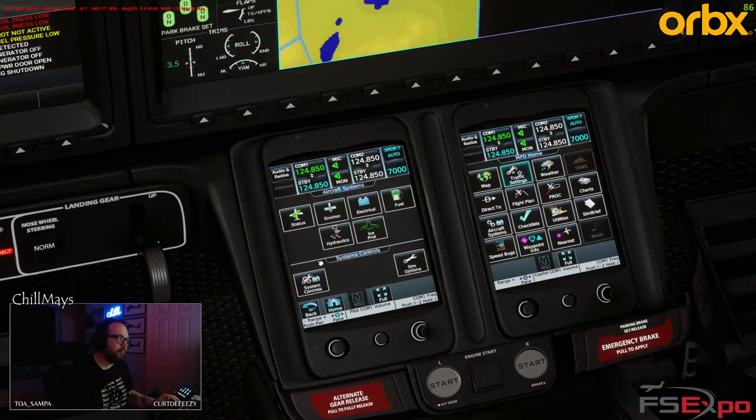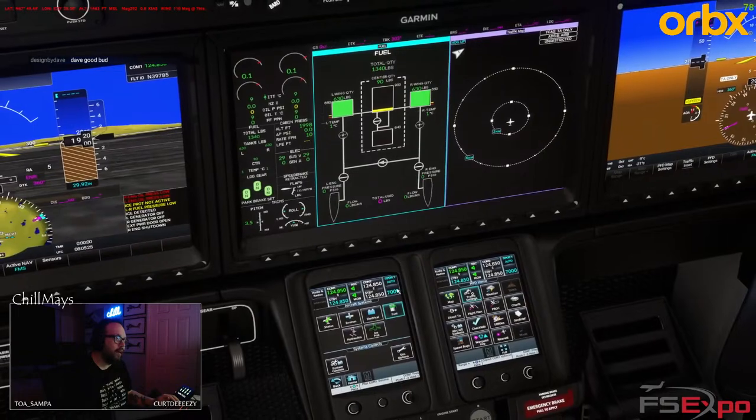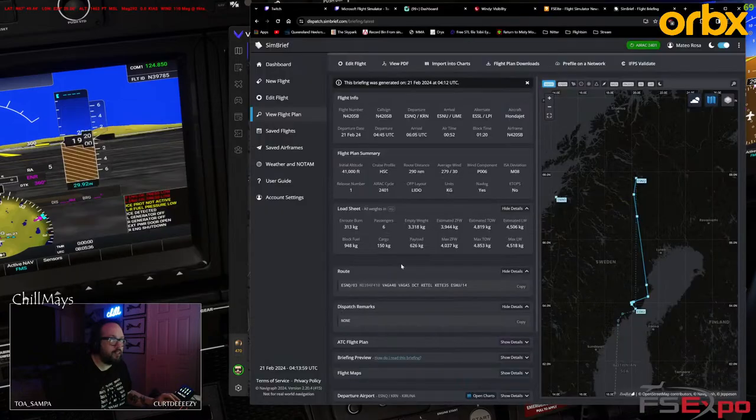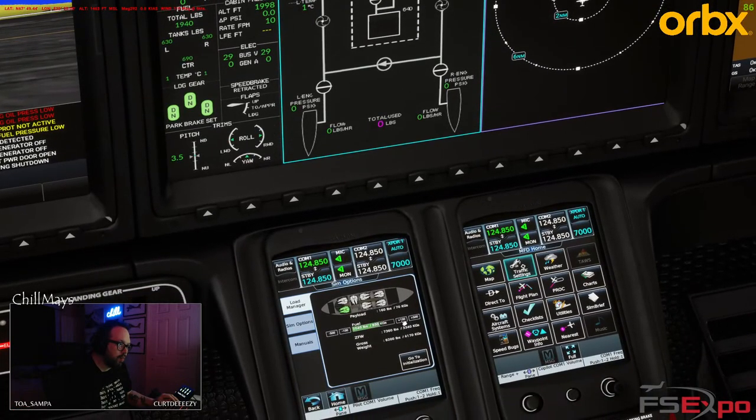Okay, aircraft systems. Fuel. All right, now where do I do all this at? Is it under sim options? It is. All right, fuel. How much do we need from SimBrief here? We need 950 kilograms. All right, there we go. We'll put me and a co-pilot in here. We don't need any passengers. All right, we'll leave that there.